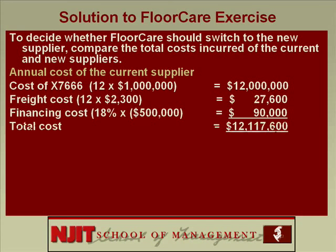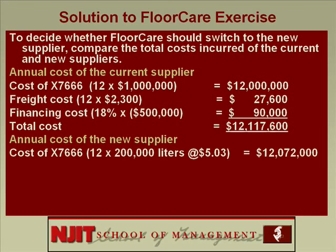If you add it up, the total comes to $12,117,600. Let's consider the annual cost of the new supplier. The cost is 200,000 liters per month, for which the company pays $5.03. And we're doing it for 12 months. So 12 times 200,000 liters per month, it costs you $5.03. That's the cost in front of you. Freight cost, 0, because I think they're doing just-in-time. And it's also factored into the price, so it's 0.